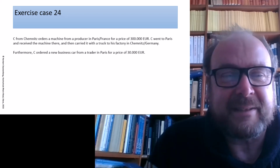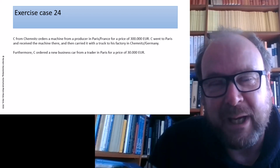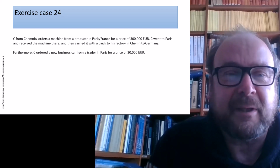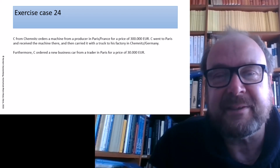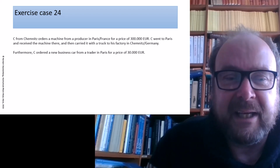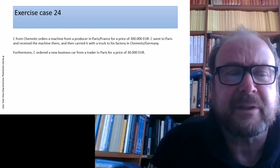Value-added tax, that's a topic where you always have to be very well trained, and that's the explanation why after our chapter on cross-border deliveries within the EU, there are so many exercise cases. This is now exercise case 24 in value-added tax, and it's a small one. I hope so, at least.